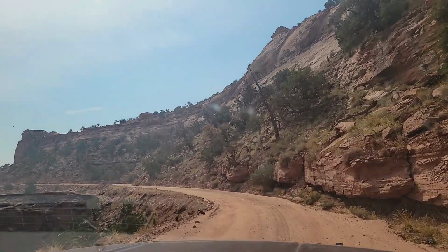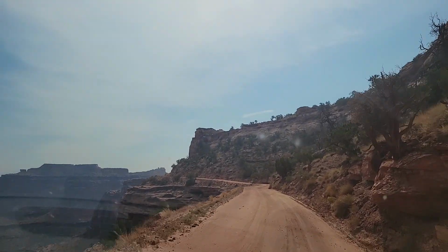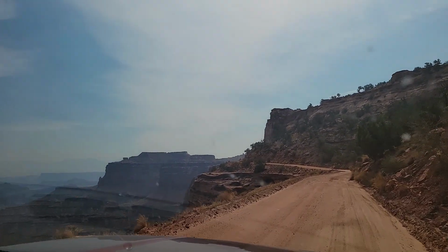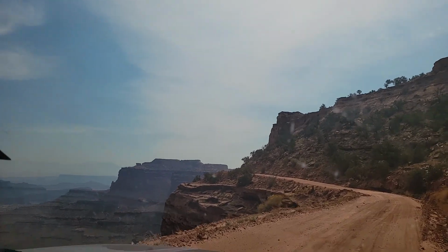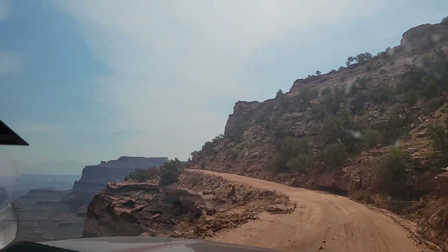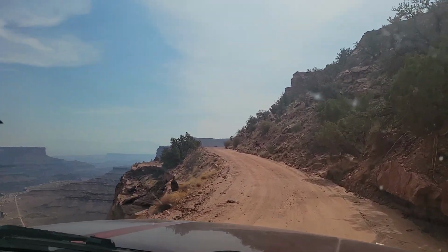Doing it with 3 small kids in the back seat was a whole other thing. And you heard our little 3-year-old saying, "I hope we don't fall." There was no fear in his voice. He just trusted that Daddy's got it. Everything's okay. He's just chilling in the back seat and saying, "I hope your truck doesn't fall, Daddy."